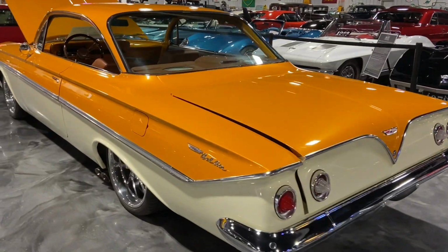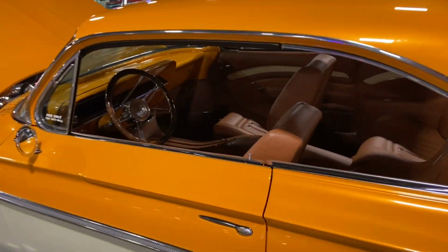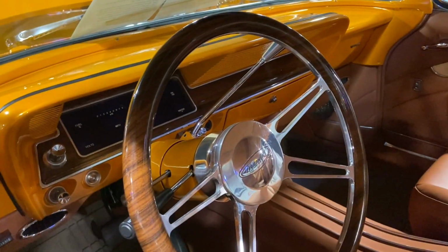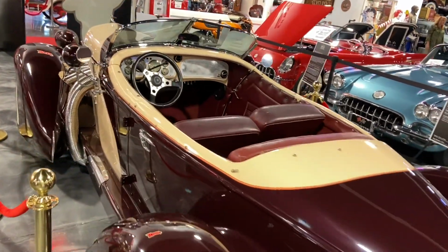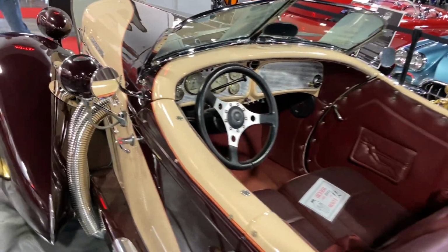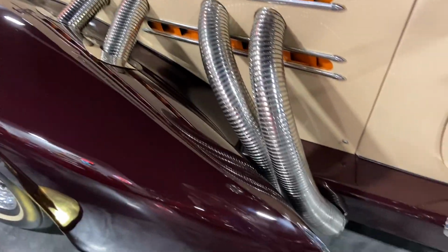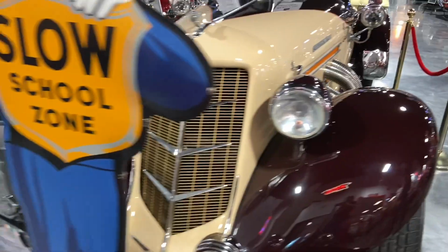This one's pretty cool, right? Awesome color to it. And look at the interior. Look at that wooden steering wheel. And then look at the inner console all the way to the back. Real sleek. Nice. Some of these cars just blow my mind, car after car. Like, what are those pipes even for? Should they not be on the inside of the engine? Pretty cool looking though.